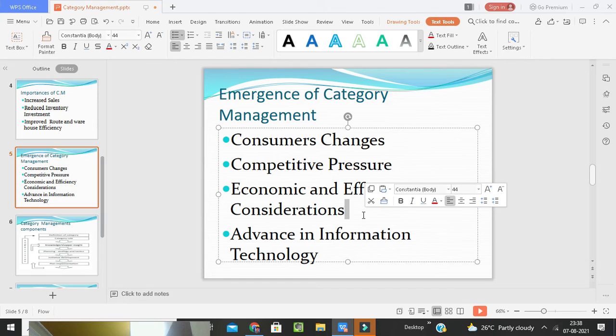Factors like slow growth of the domestic economy, a decline in the birth rate, and inflation critically affect the costs incurred by the companies. The increasing pressure on margins and profitability makes it necessary for the retailers and their suppliers to focus on controlling costs. So, these are the main functions of the area.